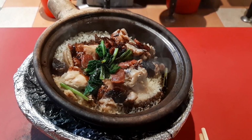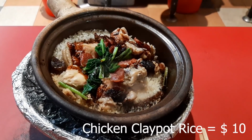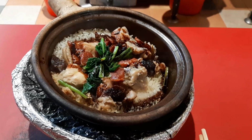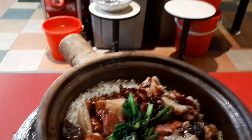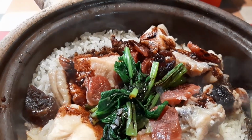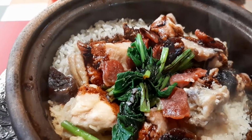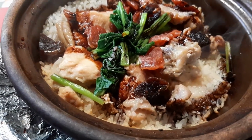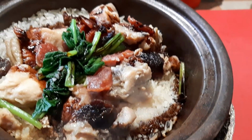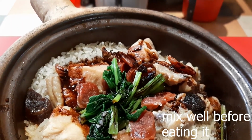So this is the clay pot rice, and the clay pot is cooked over charcoal and it's very hot. So be careful not to burn the bottom of the rice, because you want some smokiness, you want some burnt rice, but you do not want too much because it will give a bitterness to the rice. So quickly scrape all the ingredients together, and stop the burning.